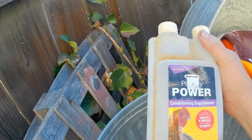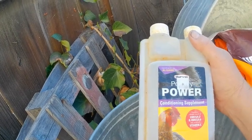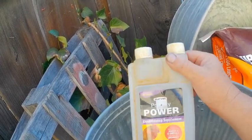All right, this is called Power Conditioning Supplement. It helps again with their vitamins, gives them vitamin E. Got a lot of good stuff.